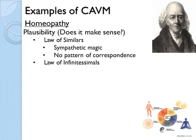The notion of water memory, that water can somehow remember things it's had in it, and particularly that it can remember only those things that we want it to remember and not all the other things that it's had in it, has not been supported by any kind of legitimate research.